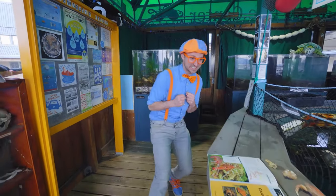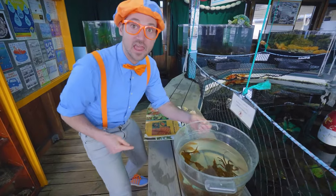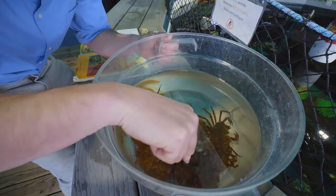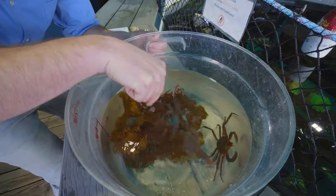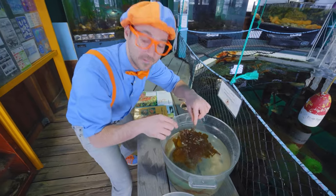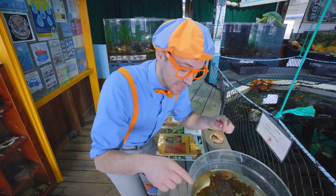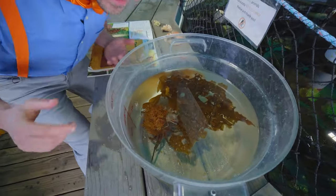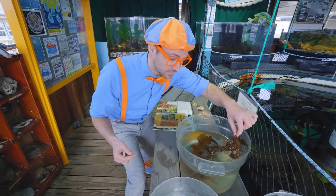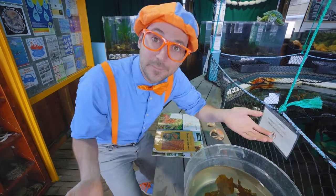I love all these creatures. Whoa! Check it out. Wow, inside this tote, there is a kelp crab. Whoa, do you see him? Whoa, look at him. Here, let me move this piece of kelp. Whoa, there he is. The cool thing about this kelp crab is its camouflage. He camouflages by eating things. If he starts to eat things that are light brown, then he starts to turn light brown himself. Or if he eats things that are dark brown, like this piece of kelp, then he blends in to that dark brown piece of kelp.